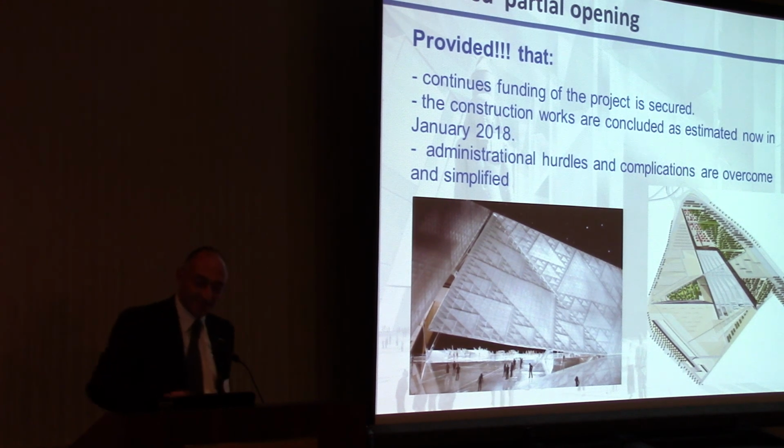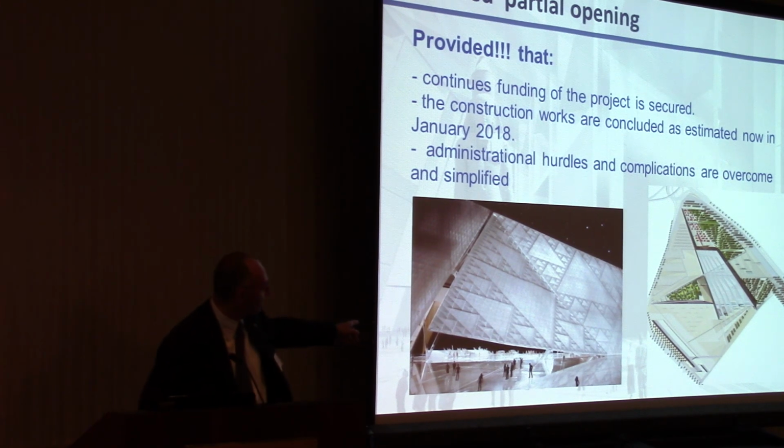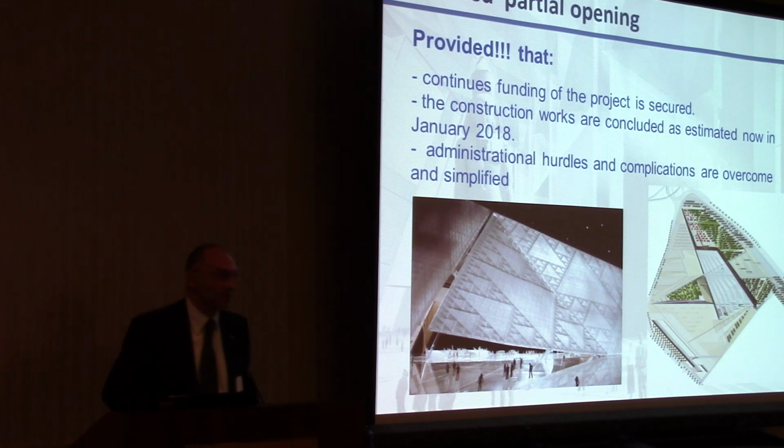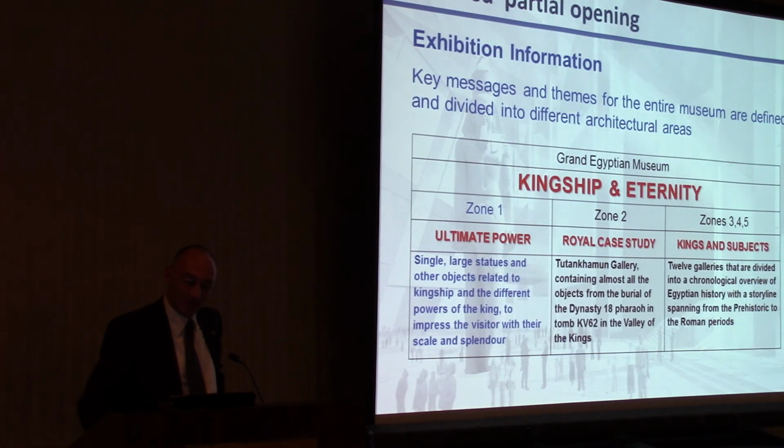Administrative hurdles, I'm dealing with this now. What you see in front of me, this is one of the greatest hurdles for me personally. This will be the icon of the whole thing, the fantastic Saprinsky wall. And the problem is that it's so damn expensive. So I hope once it's finished that it was really worth it.